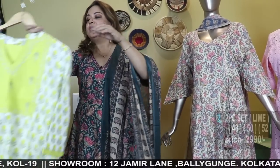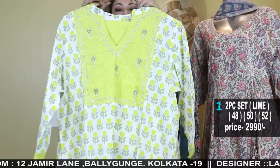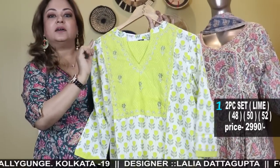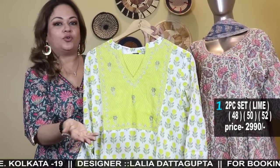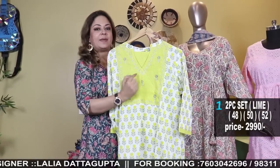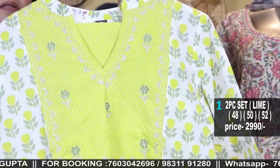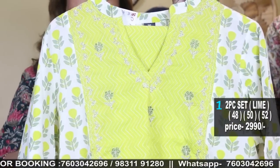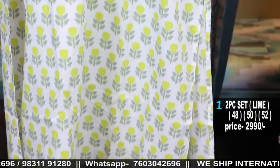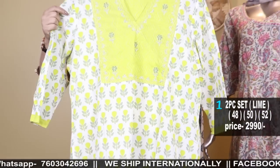The first one is this lovely cotton plus size two-piece set. Now let me tell you a little details. If it's a two-piece set, obviously I'll show you two-piece, single-piece, three-piece. The sizes will be mentioned in the video. So only those sizes are available and no other sizes available. Only the sizes mentioned in the video. Please check the size and then ask for the booking, if it's available. Other than that, we do not have any sizes.